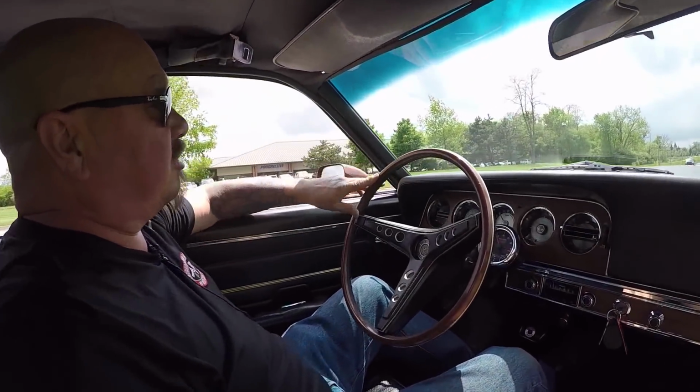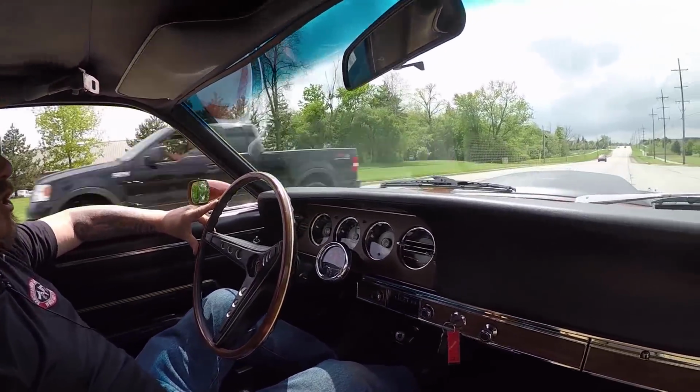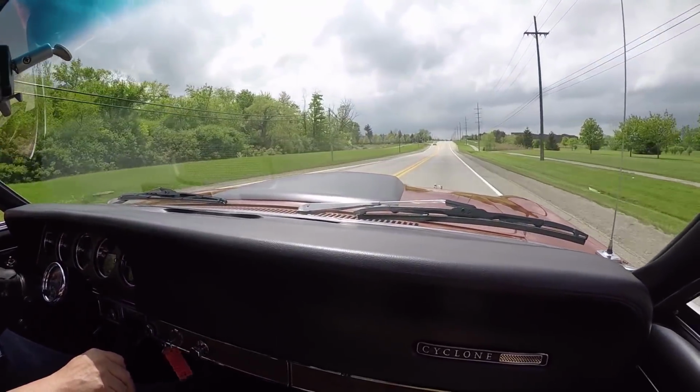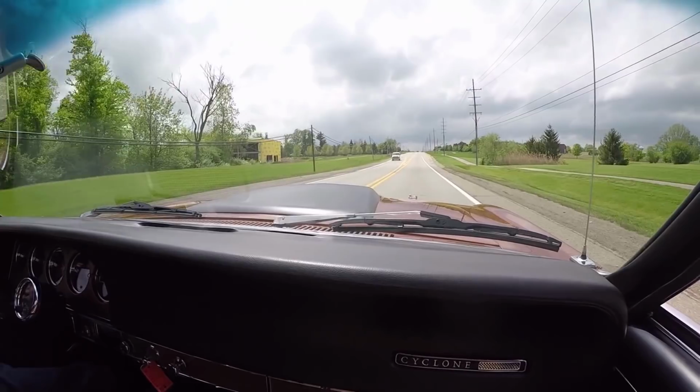All right, Cyclone time, guys. 428 Cobra Jet with a four-speed. What a sweet ride we've got here.